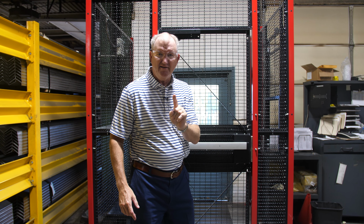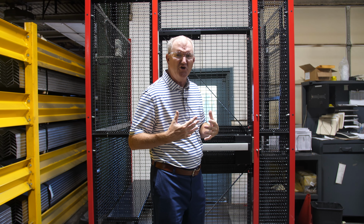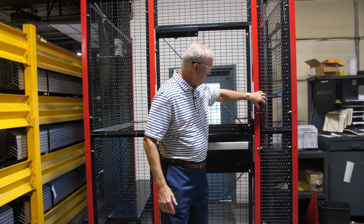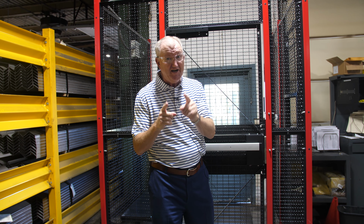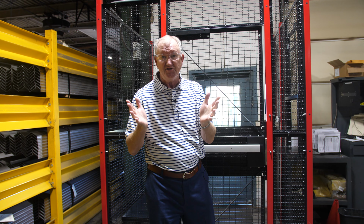And one more thing that I meant to say. Our standard color is gray. Beautiful machine gray. This one, we got the black panels and the red post because those are our colors, but it's an extra. And if you want to do something in your colors, just let us know.